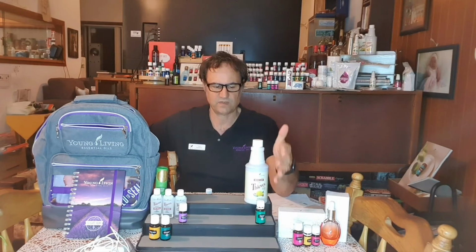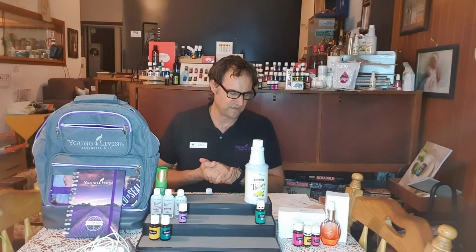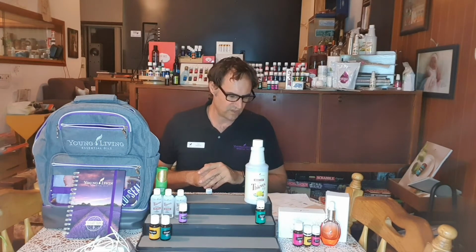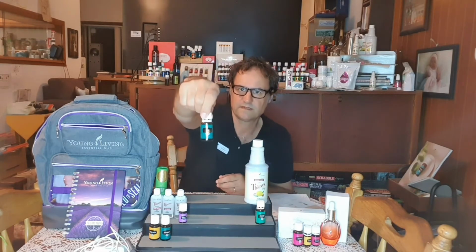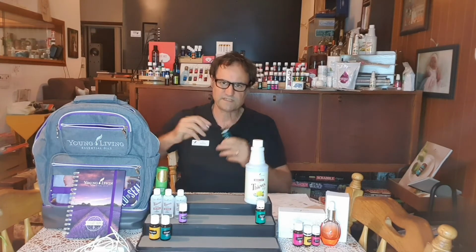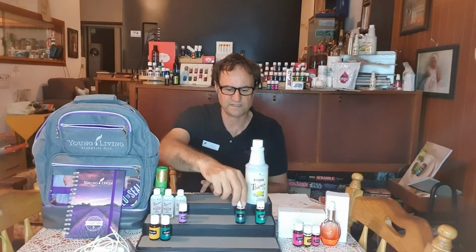Now, this month it's free, so you can get these 2 items for free. The next tier to the 250 PV value, so you would get those 2 items. You would also get a pine essential oil, which has got a lovely fragrance. Smells exactly as you think it would. Pine is a beautiful, fresh smelling essential oil, as is eucalyptus.